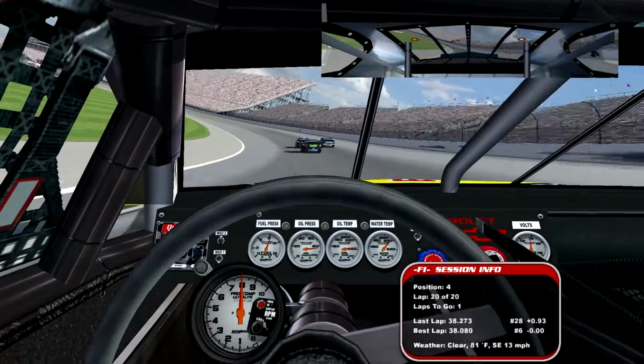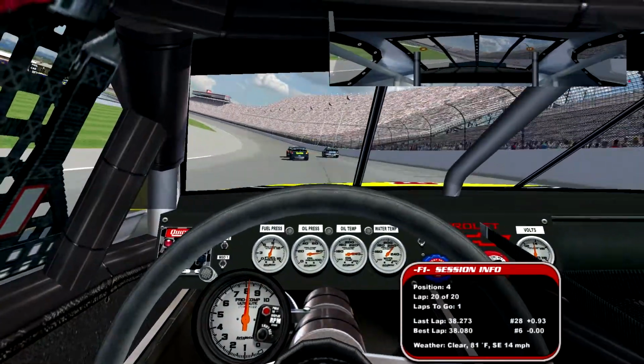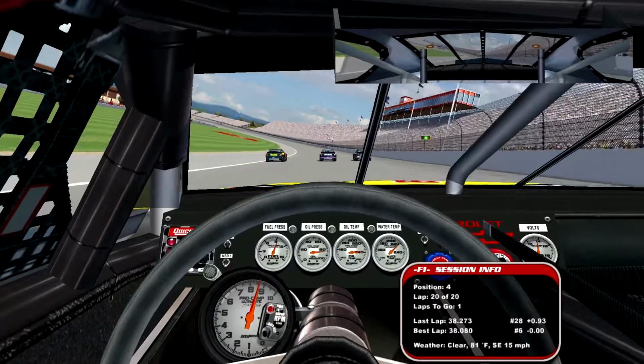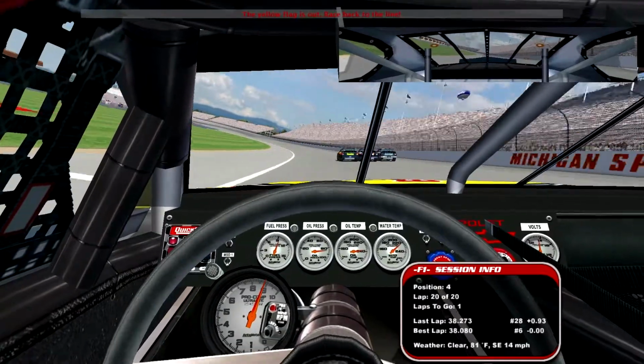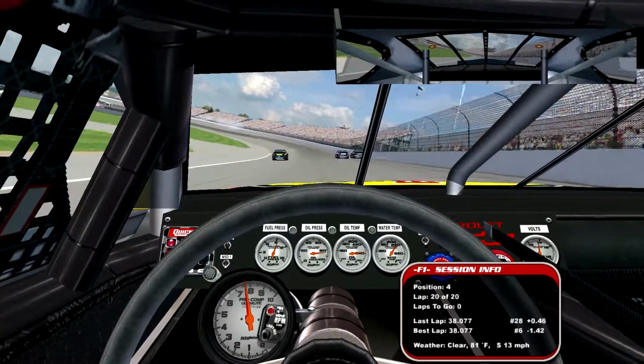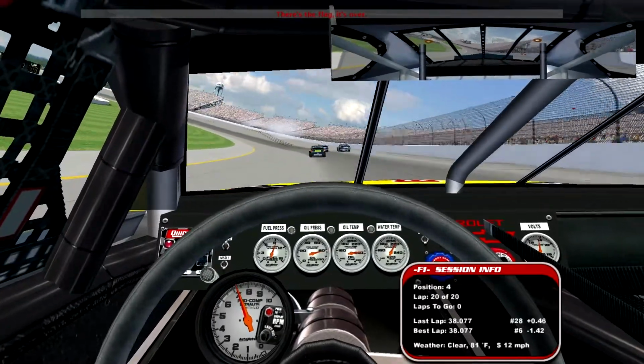And come on, engine work. Brandon scraping to the bottom. He's behind, going under Jeff Burton and Dale Earnhardt at the line. Will be 4th. Oof, who won that one? That was insane. Yellow flag is out.